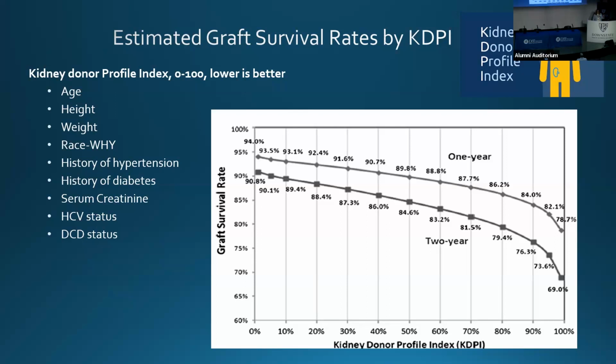But that 25% risk of losing that kidney, that's where the transplant community gets worried about utilizing them. So that's the score that we get for the donor, and we get that at every offer. The kidney is matched with such a score to help us assess which patient would be better. And the allocation algorithm, which is all computerized, also takes this into account.